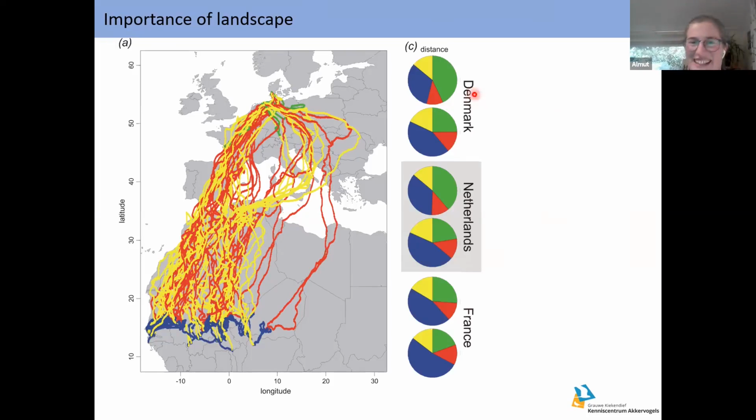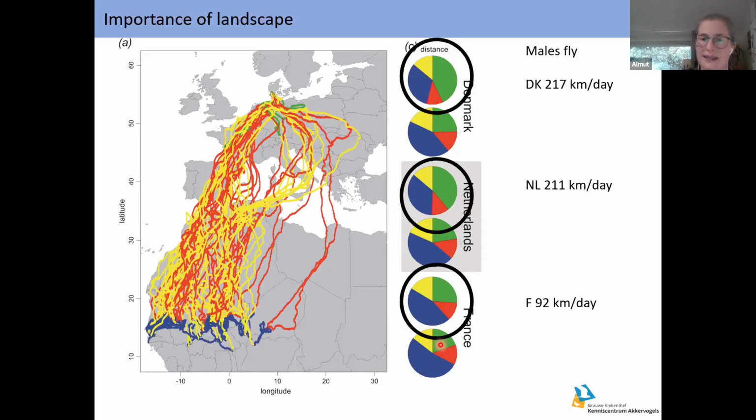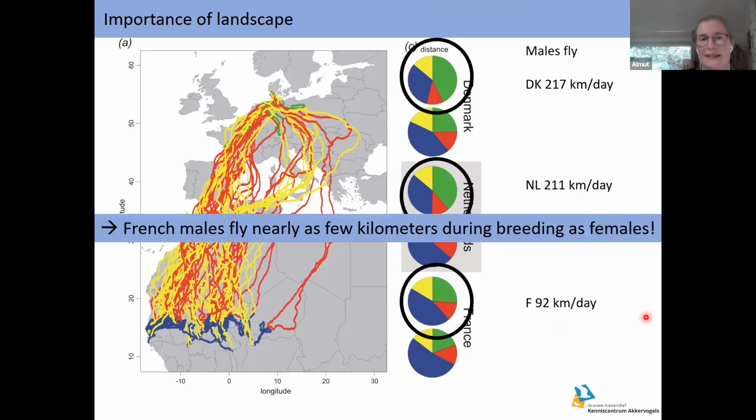turned up. So we see in green the distance the males fly during the breeding season, and then the females in Denmark, the males in the Netherlands, the females in the Netherlands, and the males in France and the females in France. And it's quite interesting that the males in France, they fly much less during the breeding season than the Dutch and the Danish males. So the Danish and the Dutch males fly about 200 kilometers per day during the breeding season, every day. And the French one's about 100, which is half of the distance. And this is quite interesting and makes me wonder what that has to do with the landscape.